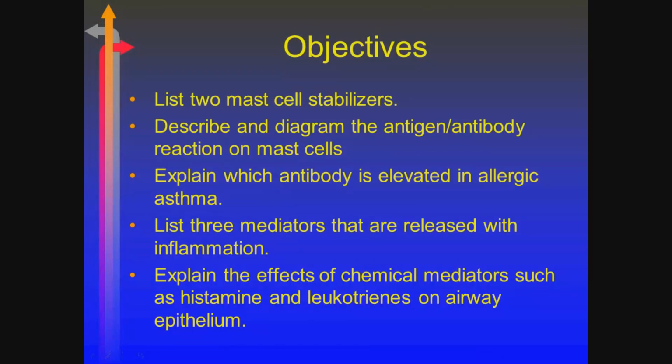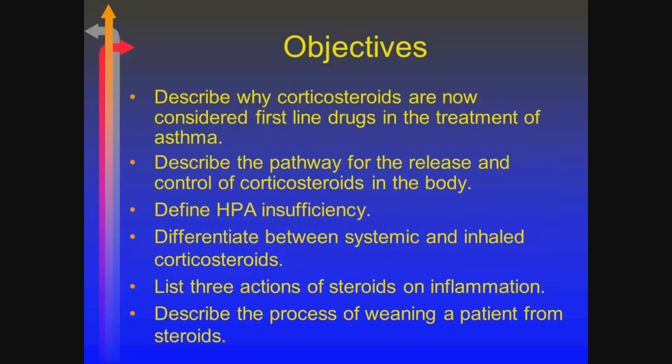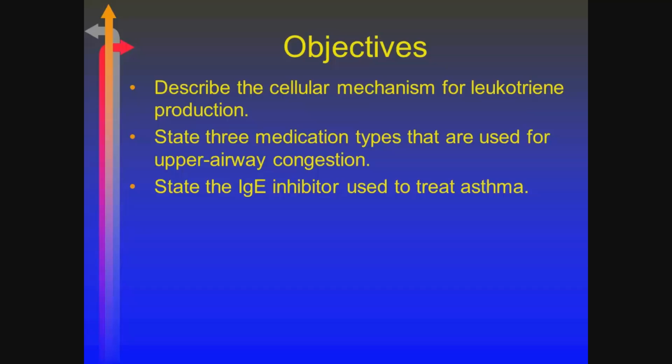Okay, there's three different groups of medications here we're going to talk about. Mast cell stabilizers. Then there's some inflammatory mediators that we can have, or blockers that we can have. And corticosteroids. And finally, we should have leukotriene inhibitors. And the goal here is to reduce an inflammatory process.